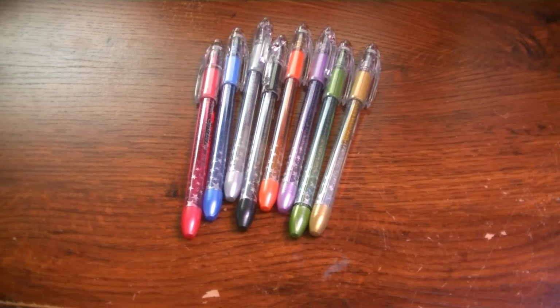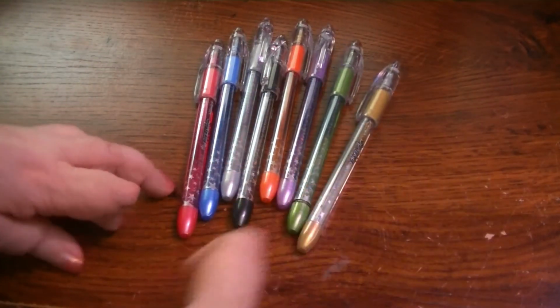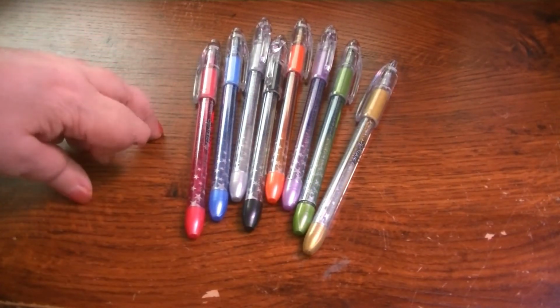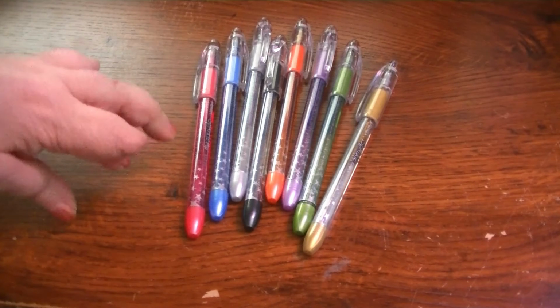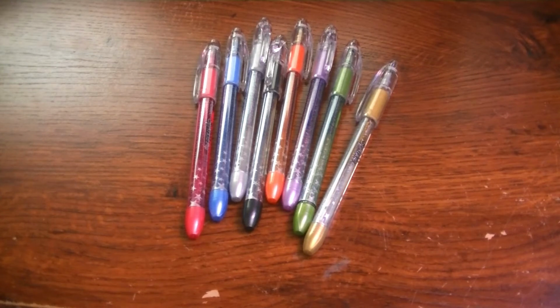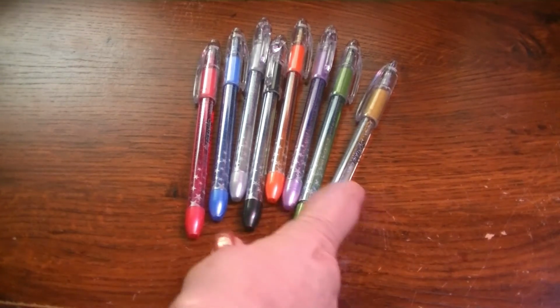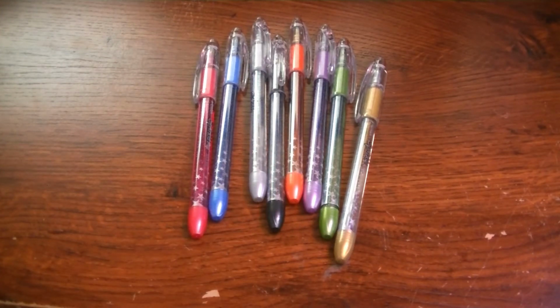And probably my favorite gel pens I have learned are these Pentel Sparkle Pops. I just love them. They are so pretty, and they're so bold, and the colors are super opaque, and they flow beautifully. These by far are my favorite gel pens. They are a little bit on the expensive side. There are sets of 3, 6, 8 of them, and sometimes they can go anywhere from like $12 to $15, which to me is a little bit high.